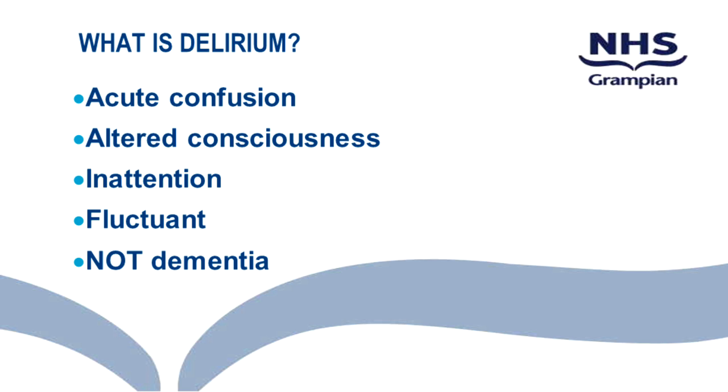One of the markers of delirium is that it's very fluctuant, and people's relatives and carers and the ward staff will often notice big changes between visits or shifts. Delirium is common in people with cognitive impairment, but it's important to remember that it is not dementia, as often this is what relatives are worried about.